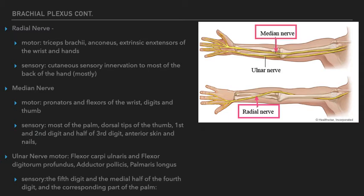The median nerve is going to go through the anterior part of the arm, forearm, and hand, and it's going to terminate by supplying the muscles of the hand. So it's going to innervate pronators and flexors of the wrist, digits, and thumb. It provides sensory information for most of the palmar aspect, as well as the dorsal tips of the thumb, the index finger, the middle finger, and half the ring finger. And so an interesting tidbit here is that carpal tunnel, which I think a lot of people have heard of, is actually a disability that results from this nerve, the median nerve, being pinched or pressed.